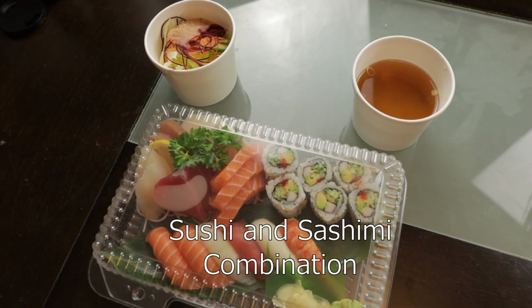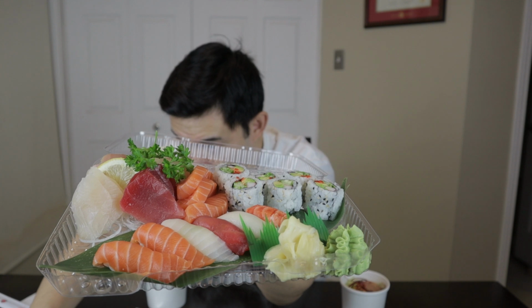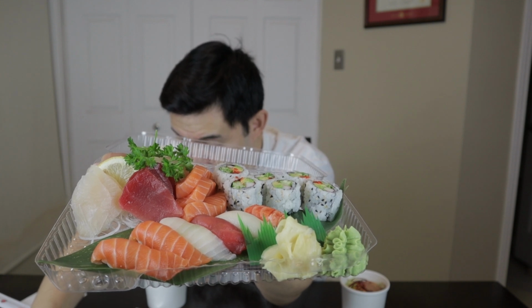Obviously, they have a plethora of things to choose from at the restaurant, but they do have bundle packages. Today, I got the sushi sashimi dinner combo. What it has is a whole bunch of different sushis, different sashimis, and a sushi roll, and a maki roll over there. In addition to this, you also get miso soup and a salad as well.